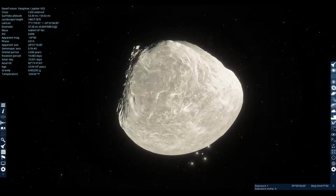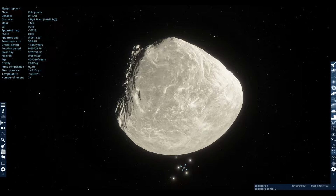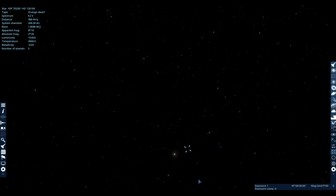So this is a cool one. What is this over here? Oh, that's Jupiter. So that's what Jupiter looks like from the farthest of its moons. So let's land over here.